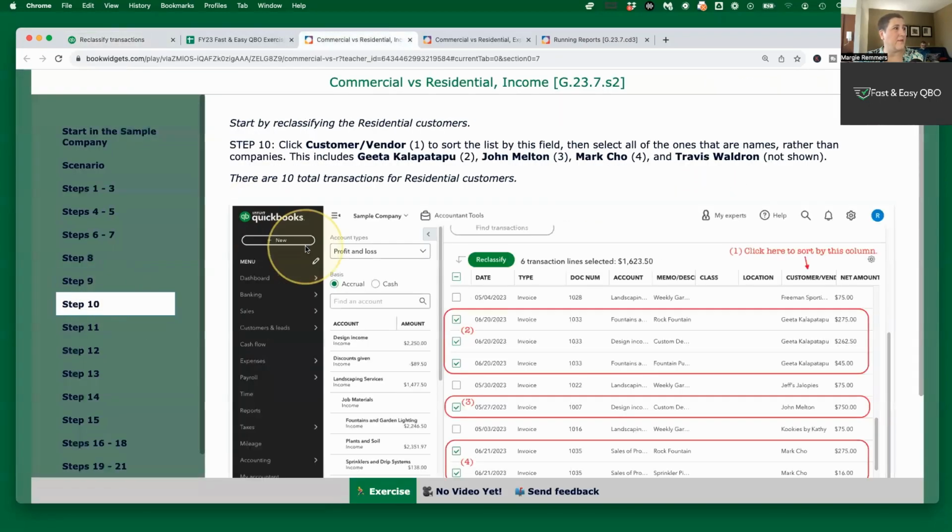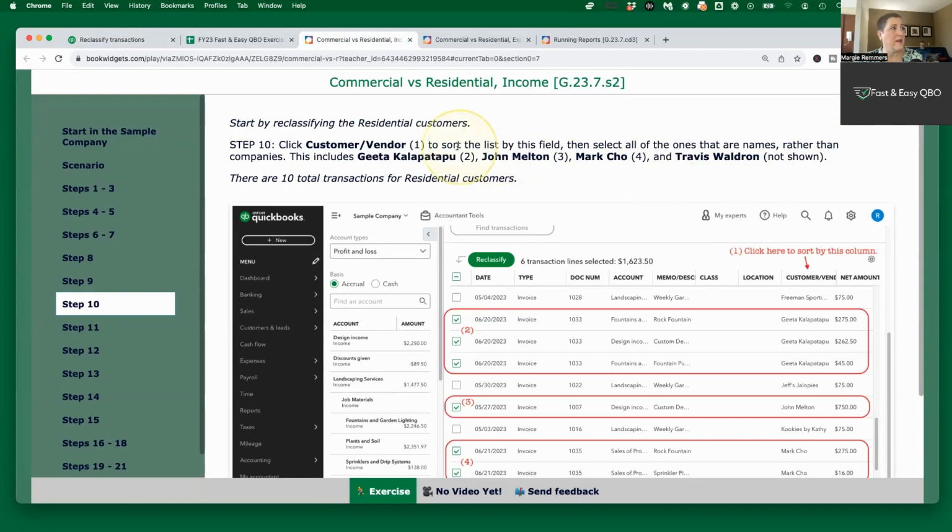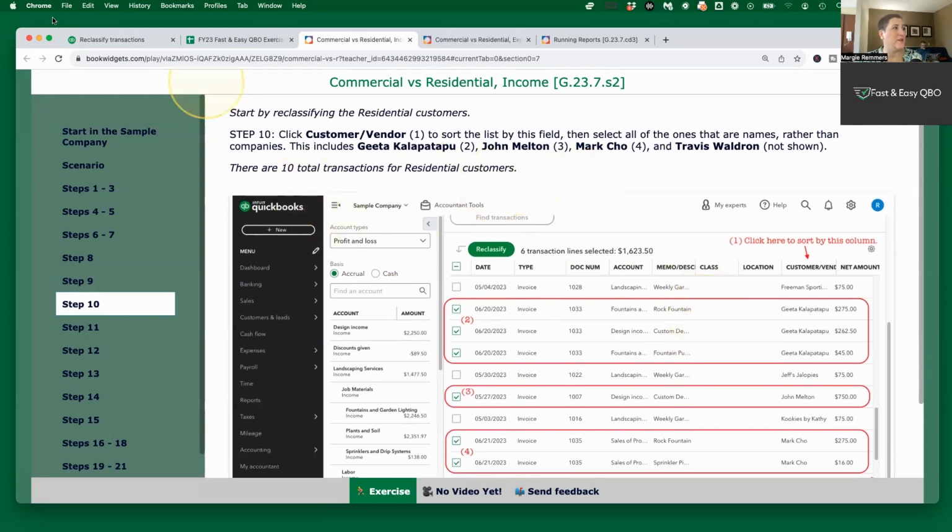All right, step 10. Okay, start by reclassifying the residential customers. So you're going to click customer/vendor. Okay, and the way you do that is just clicking on the field to sort it. So here's customer/vendor. I'm just going to click that. So now it's in order by customer vendor. Okay, then select all of the ones that are names rather than companies. So we've got Gita Kalapatu, sorry, John Melton, Mark Cho, and Travis Walton, which you cannot see in the picture. There will eventually be 10 total residential customers.